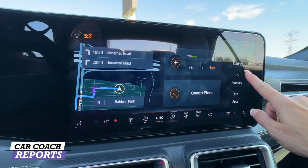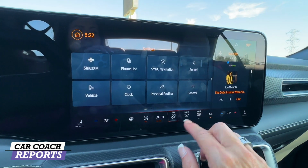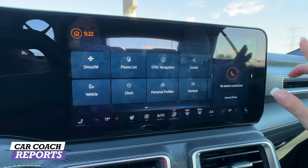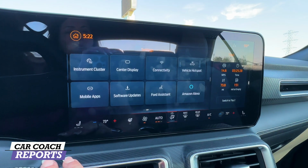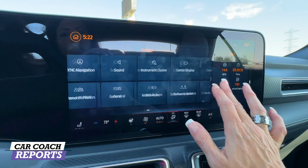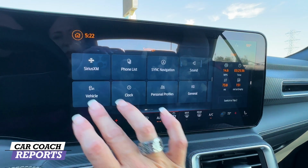You've got all your features, your settings are all right here. They're easy to use, just like any Ford vehicle. This is adjustable to whatever you're looking for, and in addition to that, you can scroll over, get your center screen, your vehicle hotspot, your wireless charging, your Amazon Alexa, your valet mode. I don't know if I'd valet this car because you know someone would have a party with this vehicle.